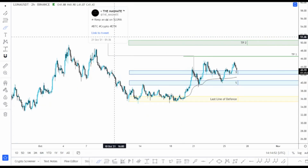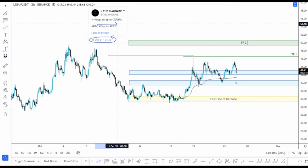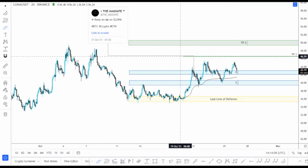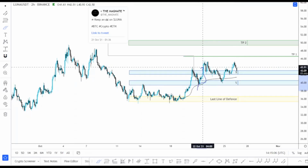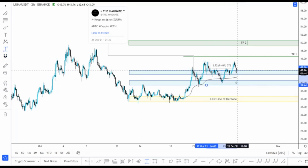The original tweet, as you can see, I tweeted on the 21st of October, to keep an eye on Luna. And as soon as I posted, we had a beautiful pullback all the way towards support number 2. As soon as we held support number 2, we started moving towards the upside. So from the initial entry, from the lower line of this support, with the current price action, it's around 10% profit.